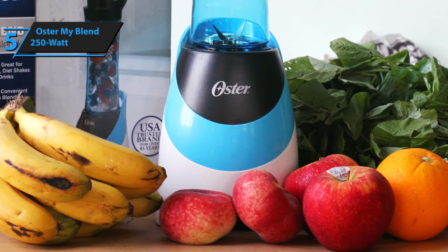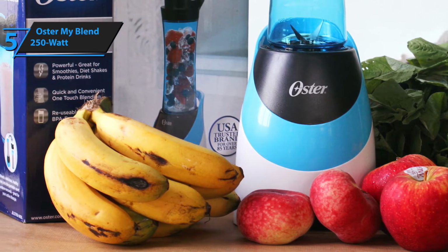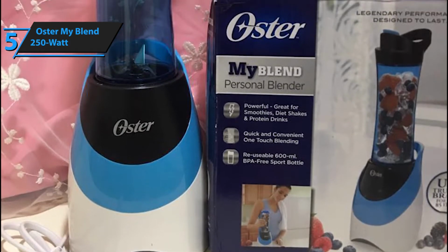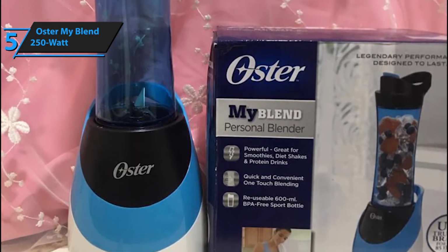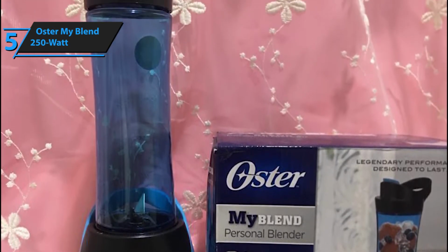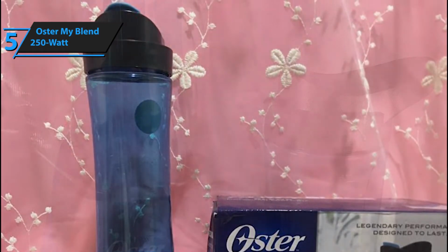Speaking of expensive, Oster's MyBlend is one of the cheapest models that actually have some quality to offer. It features a built-in resettable fuse that is its main security feature. Basically, the fuse acts as a failsafe that will keep the motor running for an additional 15 minutes in case it overheats. One of the best things about this blender is its slim profile.